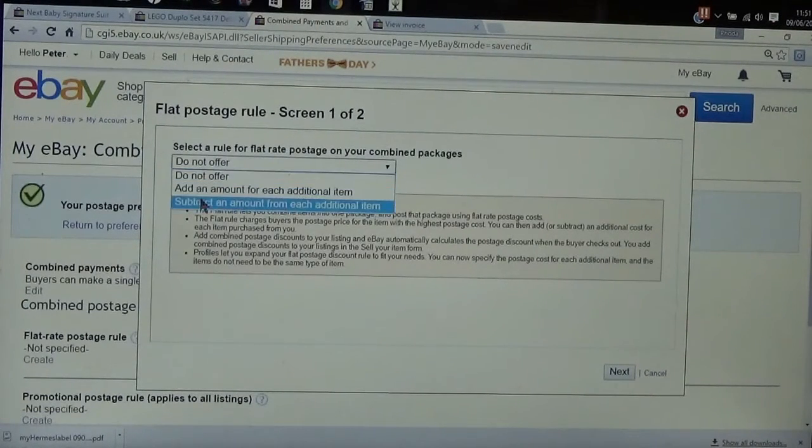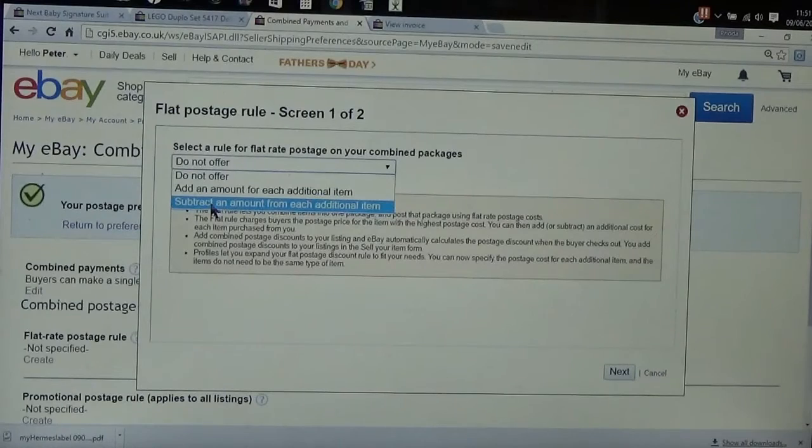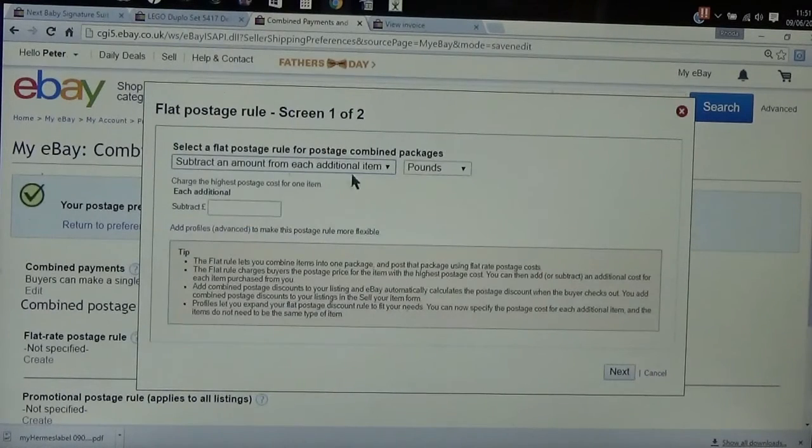So I'll click on there, and it says you can either add an amount for each item or you can subtract. So I'm going to say subtract. Then it gives me the option: do I want to subtract money or subtract a percentage? When you subtract money, it can be quite hard sometimes because some things might be more expensive, some less. So you might just say 50p off regardless of everything they sell, or a pound off.